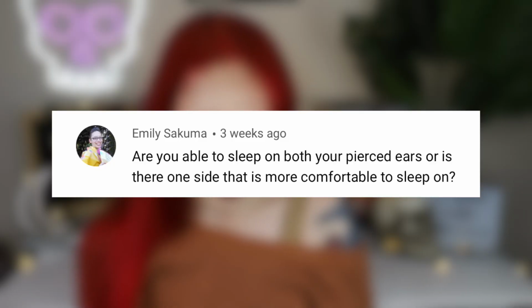Emily asks, are you able to sleep on both your pierced ears, or is there one side that is more comfortable to sleep on? So I can sleep on both sides pretty comfortably. However, I do favor my right side, and I honestly think it's because of the forward helix piercings over here. They're so outward compared to other things that when I sleep on this side, they do press, but over here I don't have it, so I think that's why this one is slightly more comfortable and why I favor this side. However, I can sleep on this side just fine. But sometimes I have to press the pillow down so that it fits well, but I can still sleep fine.